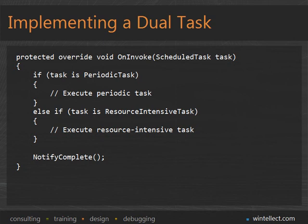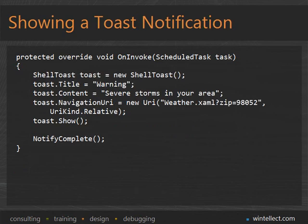If it is a periodic task, that tells you you've been called as a periodic task. In other words, you've been called because you scheduled yourself to be called for a few seconds every 30 minutes or so. But if you find that task object is a resource-intensive task, then you were called because the phone is idle, the screen is locked, you're connected to AC power, you have a non-cellular network source, etc. This would be a good time to do that heavy synchronization or something that you needed to do.